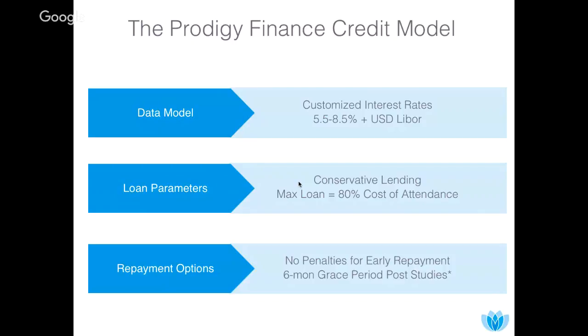The loan parameters will be a maximum loan of 80% cost of attendance if you are studying in the US. If you're studying elsewhere, it could be cost of tuition. And we are a conservative lender. What I mean by that is, what is nice about us is when you're looking at your options, you know that this is a data-driven decision and that we are making you an offer of a loan that we believe you can comfortably carry. And not only do we believe that, but we have data to back that up. And so you can rest assured that we're not over-indebting you. We're making sure that you're set up for success, not just in the program, but beyond. We're also doing that for our investors, naturally. So it's a win-win in our books.